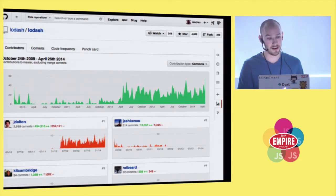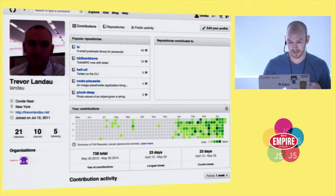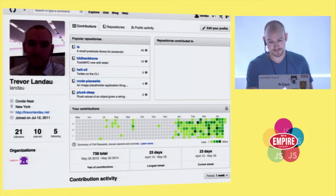If you know all this, and you don't necessarily care about getting your module open source, it's actually a lot of fun just to try and keep your record of commits going, and it's a lot of fun just to put your code out there on the web for people to find, and you also get a cool graph, and you can show off that I've been coding every single day for the past 23 days.